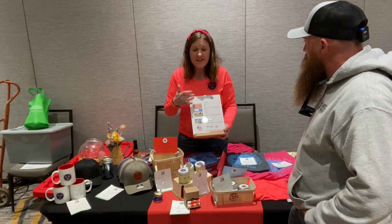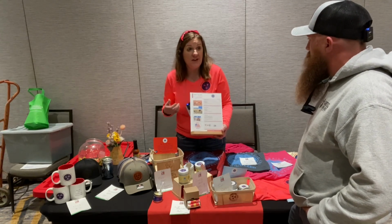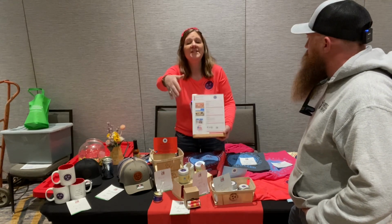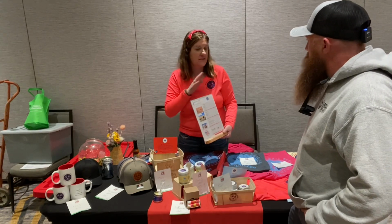The bee stands are awesome for people that might have disabilities or inability to lift heavy things, and the small one actually rotates 45 degrees. So you can tilt the hive to look in the hive, which is great for accessibility.